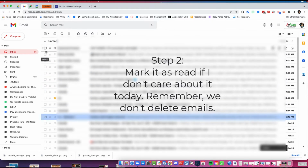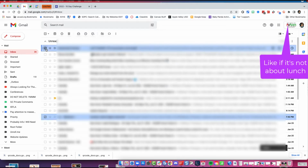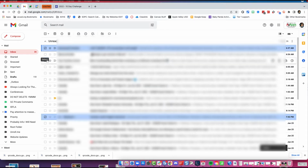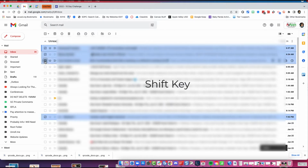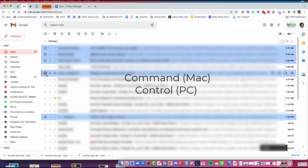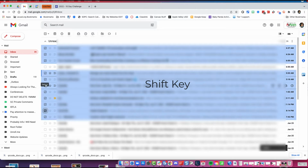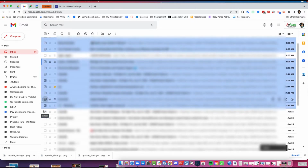The second thing I do is go through and get rid of anything I know I don't have time to look at right now. This is not something I'm interested in today. It's an advertisement or anything like that. And I'll do several of those at the same time. So I click the first one, hold down the shift key and click the next one, then hold down the command key to skip this one, and then come all the way down here and click shift, and it will select all of those.